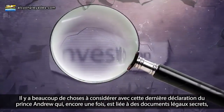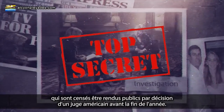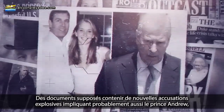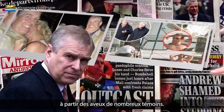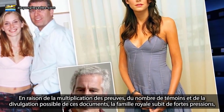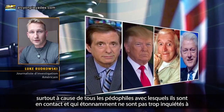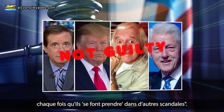There's a lot of things to consider here with this latest statement by Prince Andrew, which again is correlated with secret legal documents that are supposed to be unsealed by a decision from a US judge by the end of this year. Documents that allegedly have explosive new allegations that most likely implicate also Prince Andrew, that many witnesses now correlate him with. And because of that, and because of the mounting evidence and the witnesses and this potential document drop, there is a lot of pressure on the royal family, especially with all the pedophiles that they are connected with, that surprisingly face an extreme lack of consequences for whenever they get caught in their scandals.